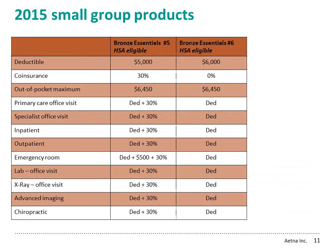Here are a few other of the Bronze Essential plans. Again, the HSA ones have been selling more than the traditional for the Bronze Essential plans.